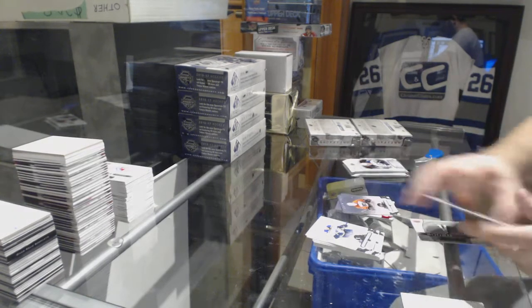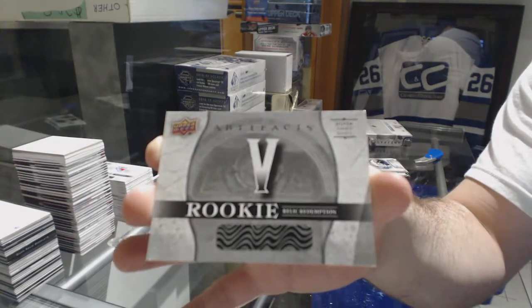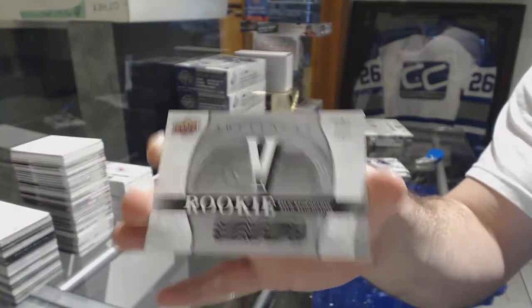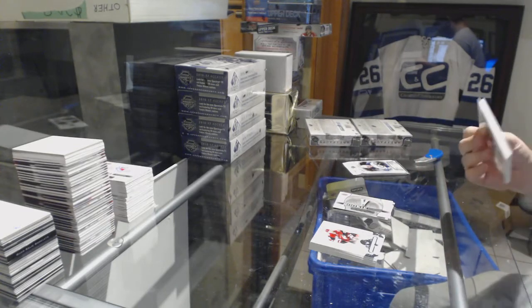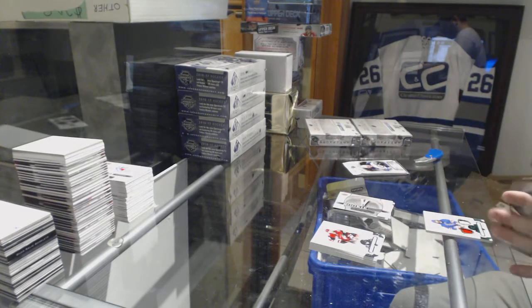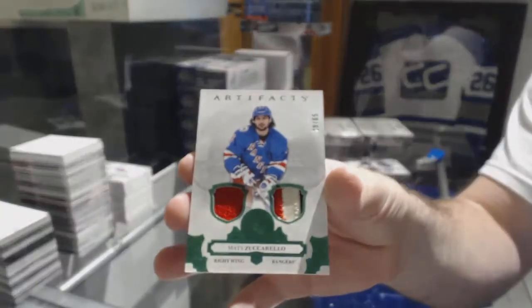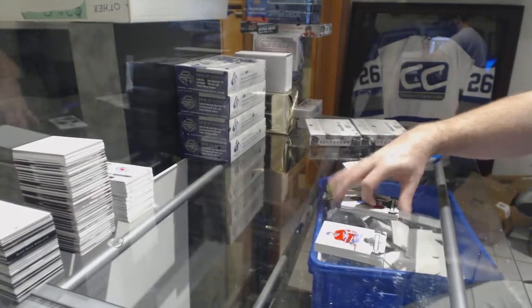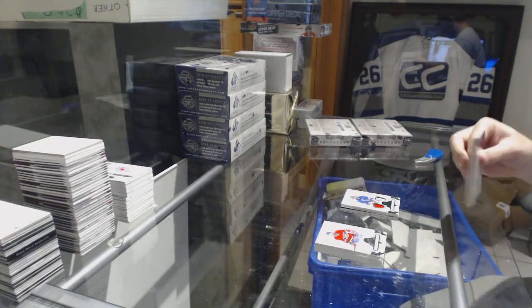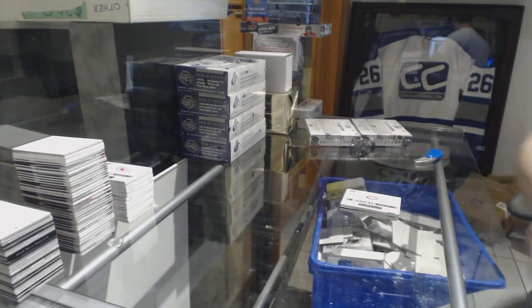We've got a Pelle Lindbergh for the Flyers /599 and a rookie relic redemption dual jersey. I'm guessing that'll be Will Butcher as well, number 5. Is that correct? It's a rookie relic redemption dual jersey. For the Rangers, number /65, jersey patch of Matt Zuccarello. And a rookie redemption for the Montreal Canadiens.